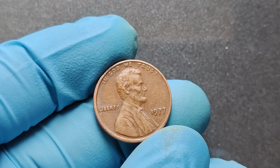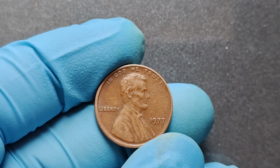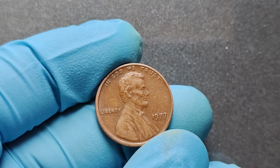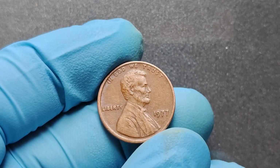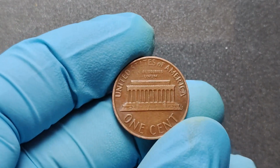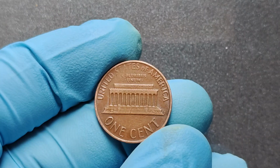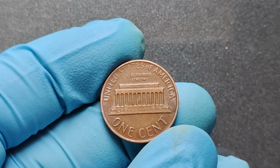All right, let me ask you something. Have you ever casually emptied your pockets, glanced at your change, and thought, just a bunch of pennies? Well, what if I told you that one of those little copper coins could be worth a life-changing $1.4 million? Yeah, you heard that right. A single 1977 Lincoln penny without a mint mark is making waves in the coin collecting world. And today, we're diving into why.